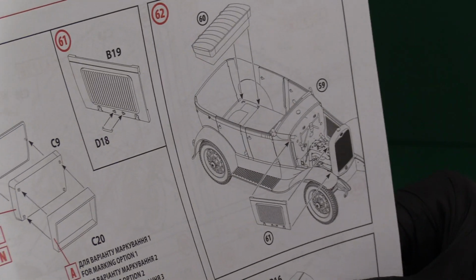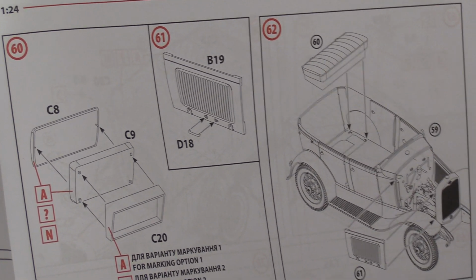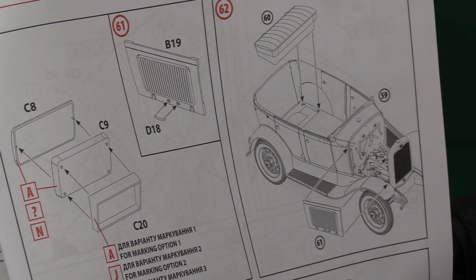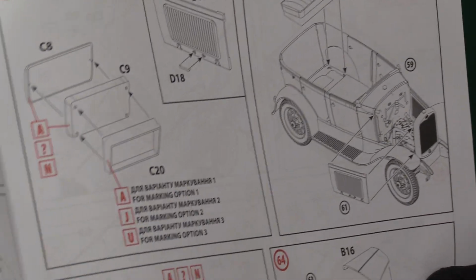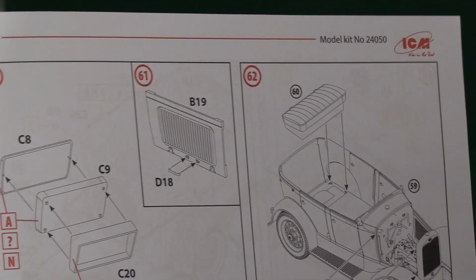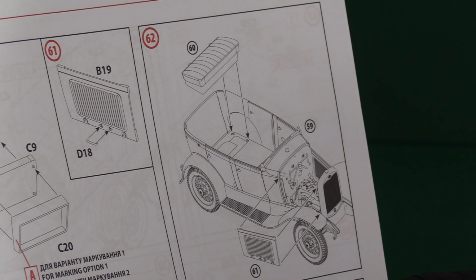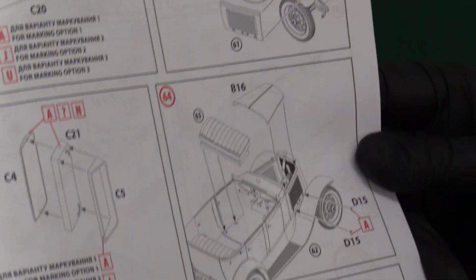And then you're going to start building up your interior. You've got your different marking options. What's that? Marking up for option 1, option 2. Oh, some slight modifications. I think it's a difference in the cooling. So I guess for Michigan and perhaps the northern states, it has a bit less cooling panel. And in the southern states, as I mentioned, where it's hotter, they have much more open cooling panels.